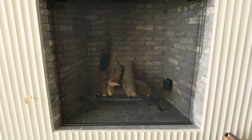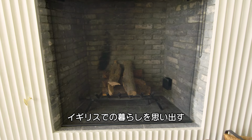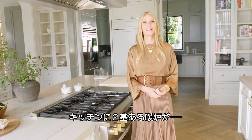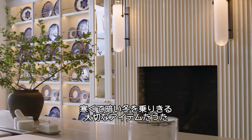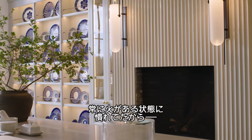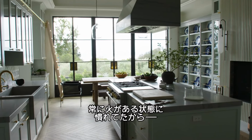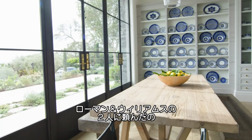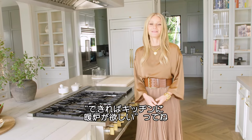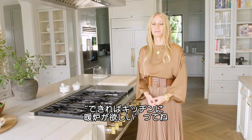in your kitchen. It does take me back to my days living in the UK. I had 2 wood-burning fireplaces in the kitchen. And it was just such an important element of beating those cold, dark winters. And I just got so used to having the fires on all the time. So when Robin and Stephen and I came to sit down and design the house, I said, I'd love to have, if it's possible, I'd love to have a fireplace in the kitchen.